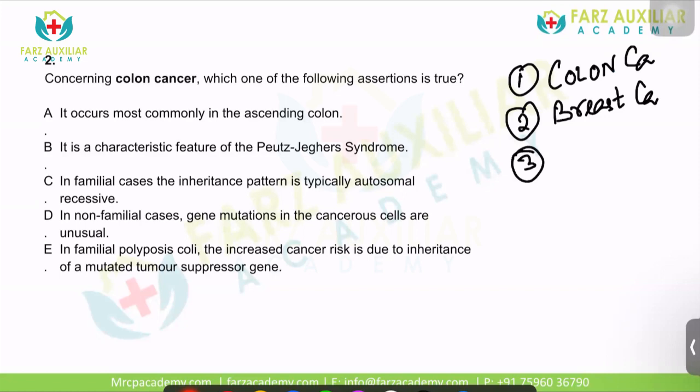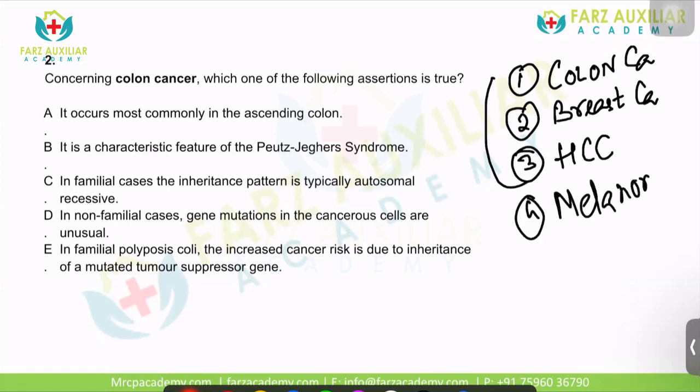Then, yeah, HCC is also asked. There are not many questions which are asked. Colon cancer is the most important one. Another cancer which is very important is skin cancer, melanoma. Then come lung cancers, small cell and non-small cell cancers. So if you read these 5 malignancies, the onco portion is done for you. You can go and attempt an exam.